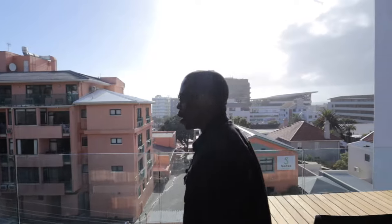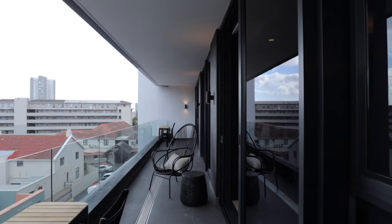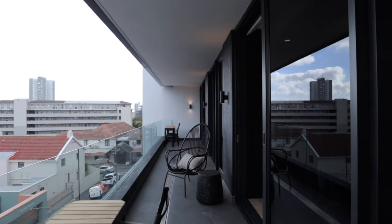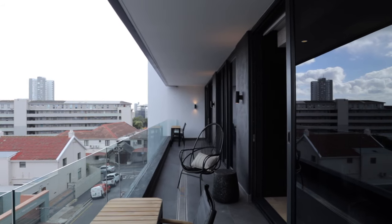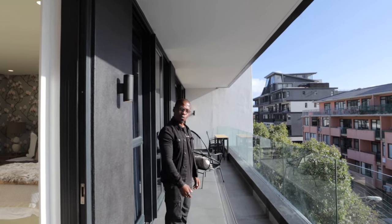Then just looking at this balcony, very large balcony, it connects all the spaces together, seating spots, outdoor furniture, see-through balustrades. And as you can see, the views are incredible from here, from what we've seen now.